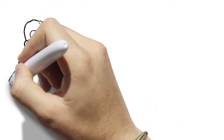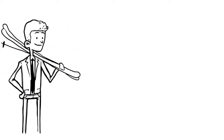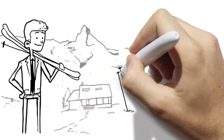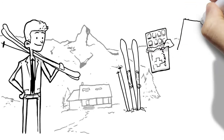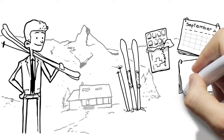Meet Peter. He's the owner of Swiss Ski Tours, a ski tour operator that arranges really cool ski vacations to the Swiss Alps. Peter prices and markets his Swiss ski tours in US dollars in September, but his expenses aren't paid in Swiss francs until February, 6 months out.